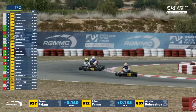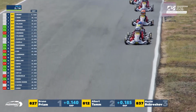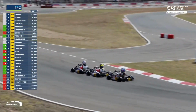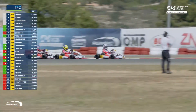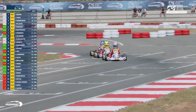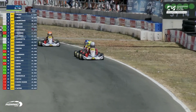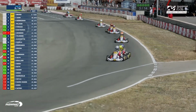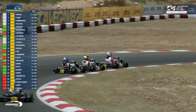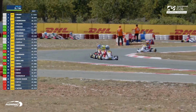Look to the inside there through one of the corners to stay behind now. And this is the danger the rest of the field have now, because if these three just continue like this, no battling, no changing, just pushing each other along, as long as they have the pace, and right now looking at the times, this top 3 group is the fastest group out on circuit. They will just keep breaking and breaking away. They will open up a battle buffer, is what we like to call it, from the rest of the field.